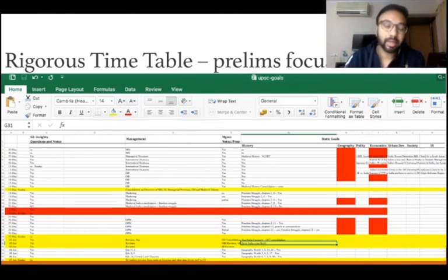So the first thing that I did when I was studying was create a rigorous timetable on a daily basis, which recorded what I have studied, how much I have studied, and what I had to study on a daily basis for the next 1 month or two. The one that I'm showing you here is a sample of my Excel sheet that I've maintained every day.